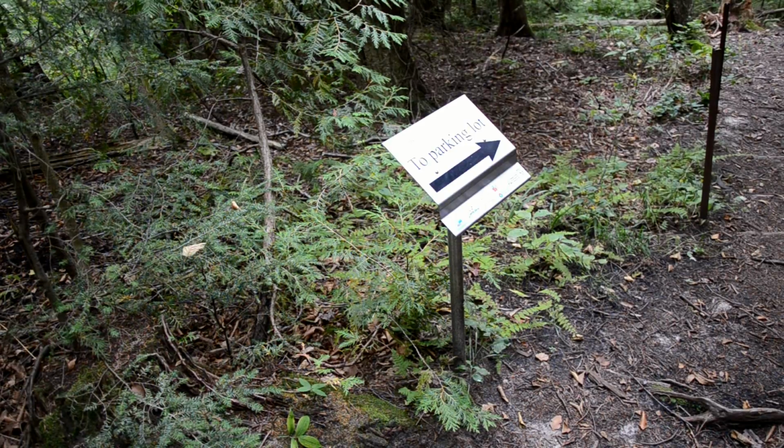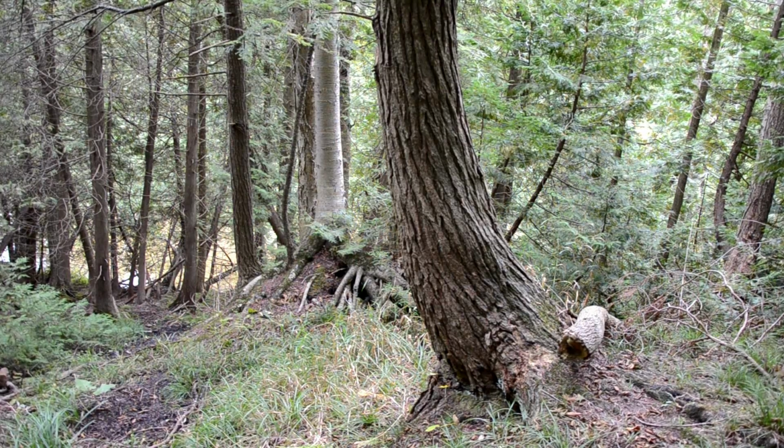From here you can make your way back to the parking lot. We hope you've enjoyed your time at Bannockburn Conservation Area.